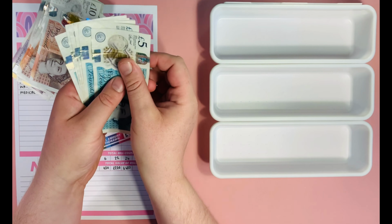And lastly, we wanted 24 20s, which would be £480. We count them in twos: 2, 4, 6, 8, and so on, up to 480. Bang on. This is a reusable cash teller slip, so I want to reuse it again next month.